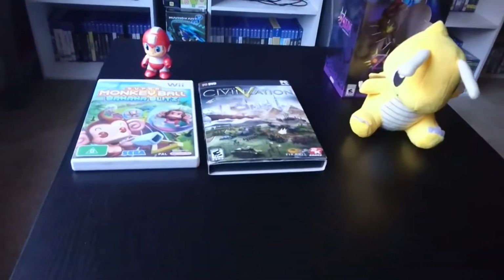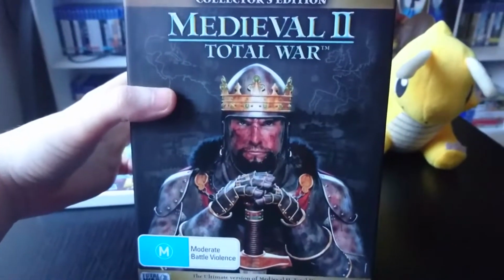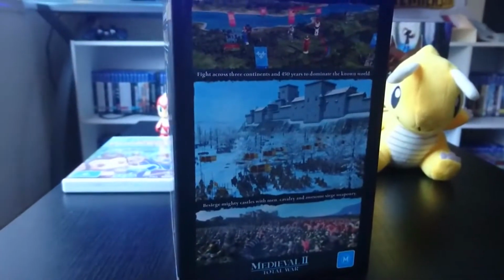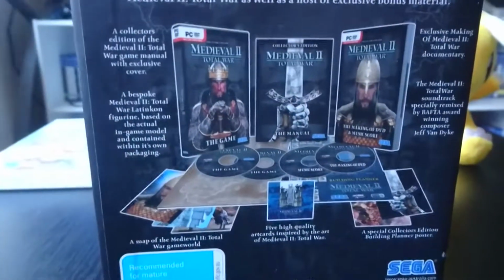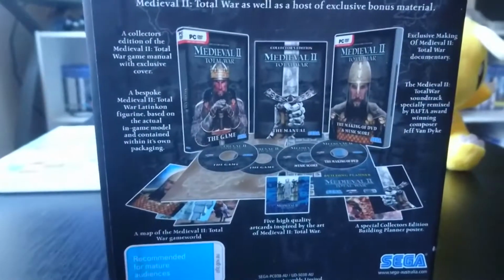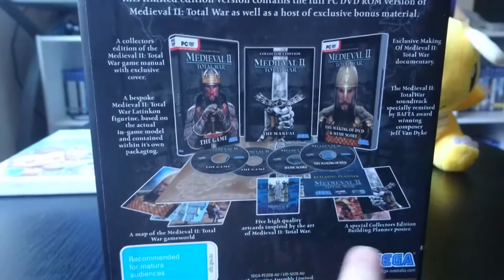So I have a collector's edition for PC, Medieval 2 Total War, which I have the game already, just not the collector's edition. As you can see, there's some of the artwork. This is the content in the box. Sorry, I'm missing the game. The game did not come with a box, but I already have the game anyway, so it's all good. And it doesn't come with a little statue of the Crusader. Other than that, everything else is here.